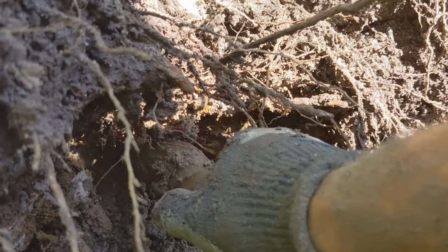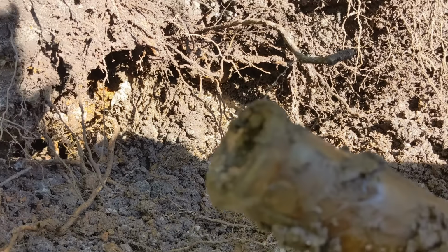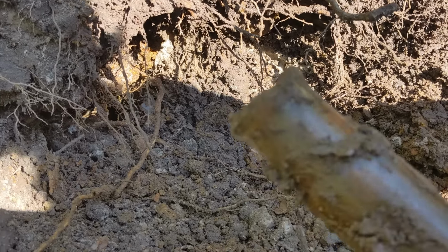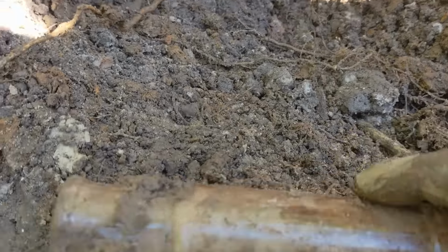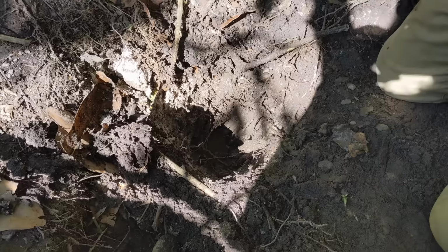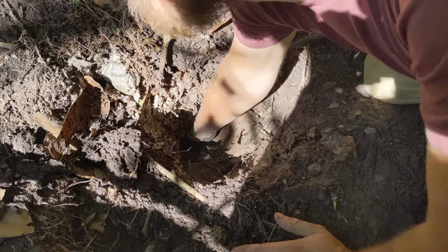Get it. Oh, it's cute. It's not broken. Awesome. Oh, it actually has a little lip chip. It is broken. Some sort of olive jar or something like that, though. Neat. Let me tell y'all what, this is some unconventional bottle hunting.